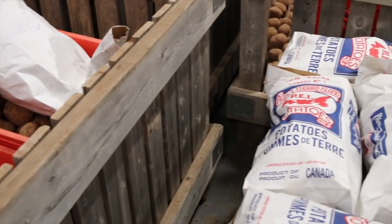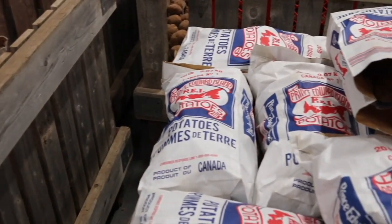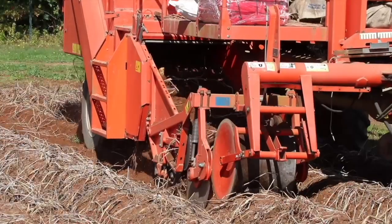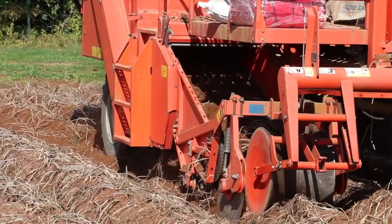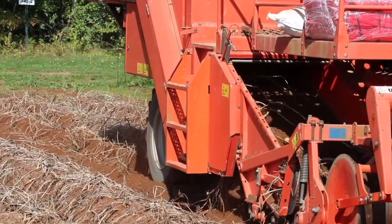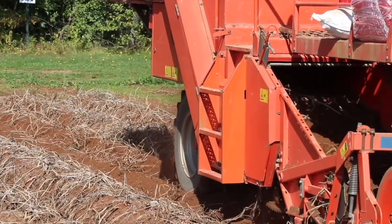What are some of the challenges you face growing potatoes here on the island? So some of the challenges can be the extremes in the weather. Weather may predict 5 mils of rain, and we get 50 mils of rain. You just never know what's going to come at you tomorrow. Andrew, tell us about your cover crop program. Give us the nuts and bolts.